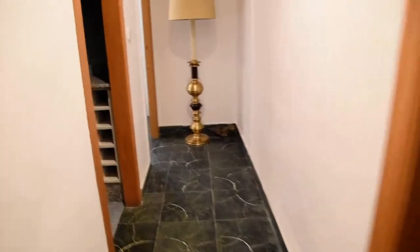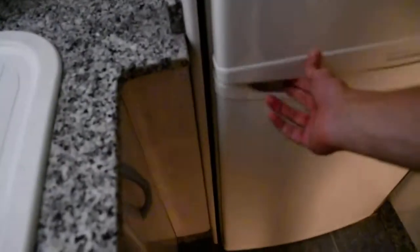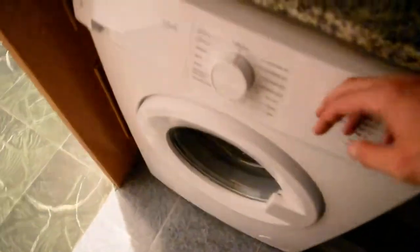Alright, now let's move on to the kitchen. Now here is the kitchen. And as you can see, we've got the sink right here. The fridge is right here, with the freezer. And all the kitchen equipment you can find in here, as well as the oven with the electric stove, the washing machine and the microwave, and more of the storage room. Okay, so that was the kitchen.